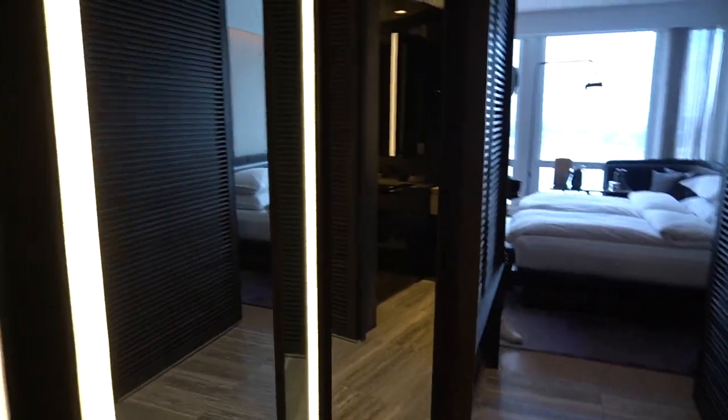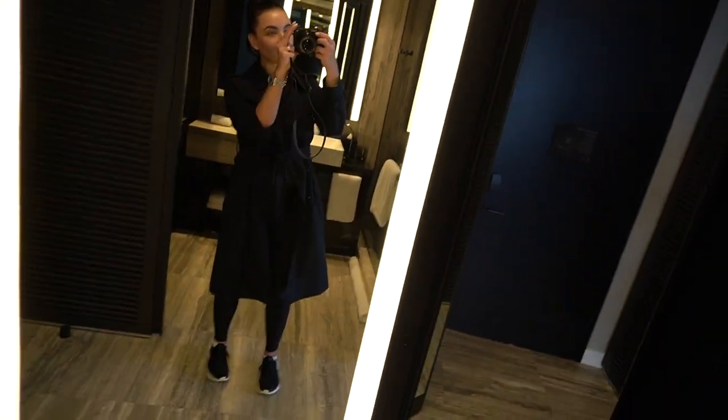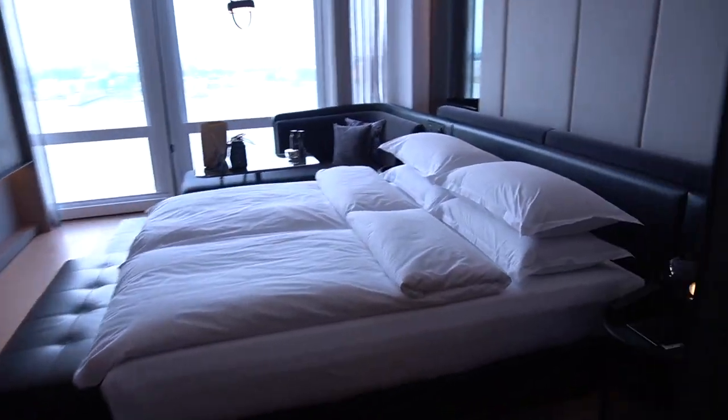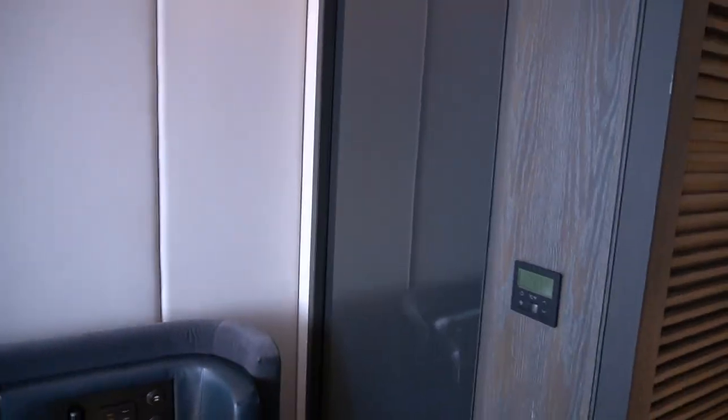Finally arrived in our room. Lot of mirrors, that is great. Cannot wait to use that. Bathroom is really pretty. And it has this fun, oops, this way. It has this fun foggy glass, so I don't see my husband through here when he's taking a shower.